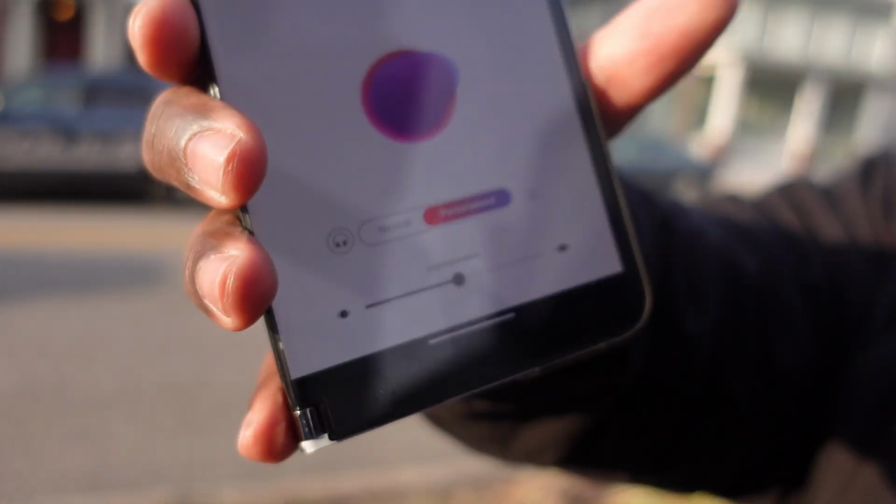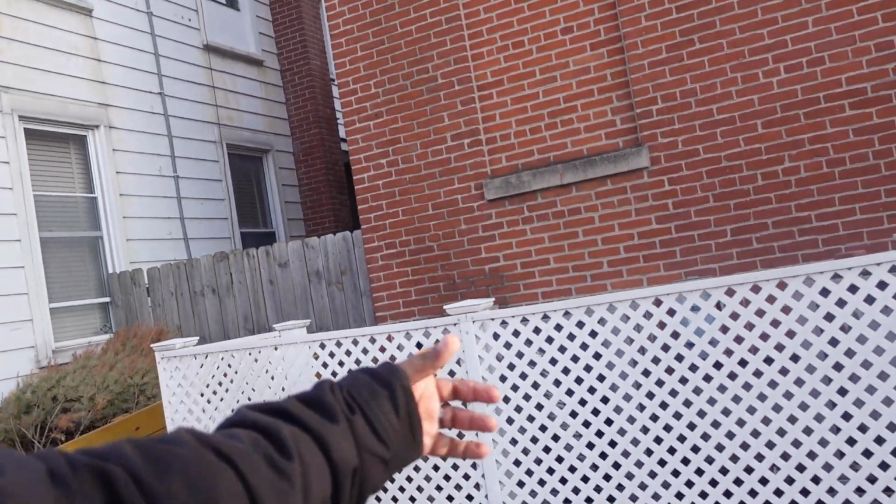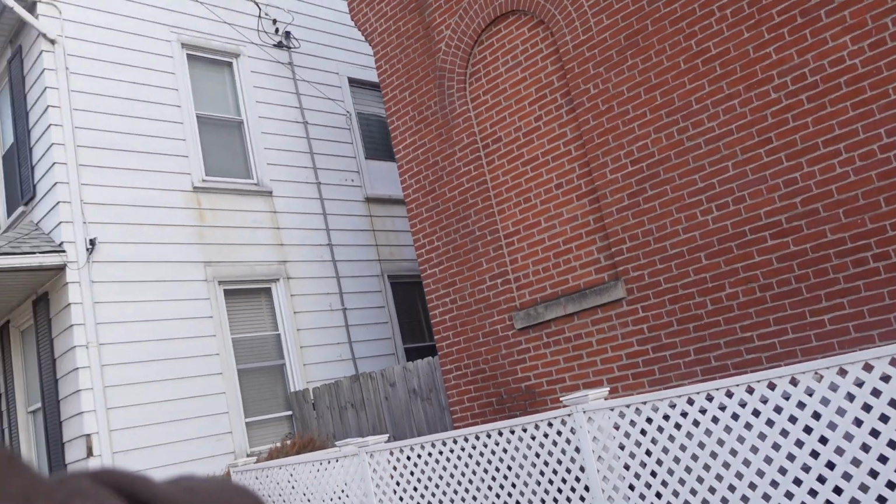All right, so what we're going to do now is go ahead and turn on noise canceling. And noise canceling is turned on. And I have to admit, it is pretty good. It'll definitely block out a lot of the ambient noise from the traffic. I'm walking past a central air unit, I can barely hear that. The noise canceling on these is really good, surprisingly good.